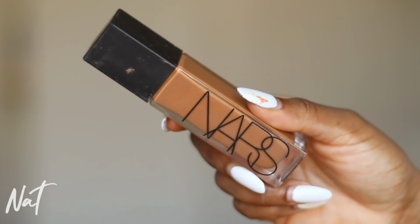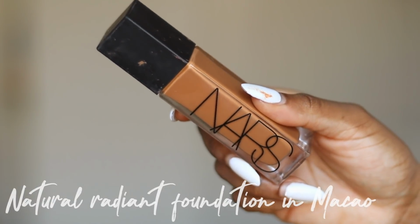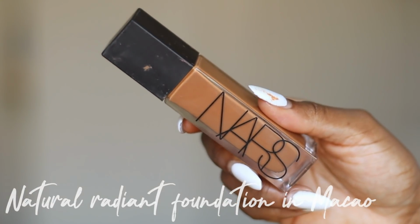After I'm done with my color corrector, I can now move on to foundation. The foundation I have actually really been into lately since I've gotten pregnant is the Natural Radiant Long Wear Foundation. Now the reason why I really love this foundation right now is because it is extremely radiant. I've actually been a fan of Nars foundation for years, but this foundation is something that I've gotten into recently and I really like. So if you have dry skin, or your skin changes while you're pregnant, or because of the winter weather, this is a must try for you.